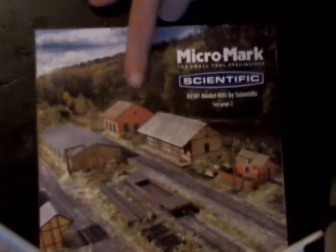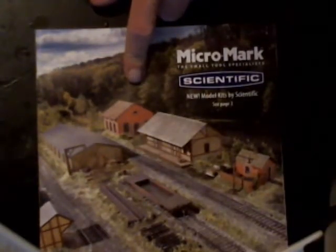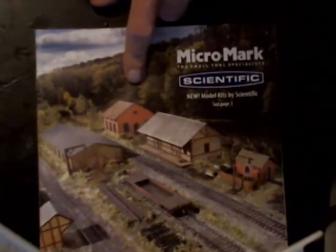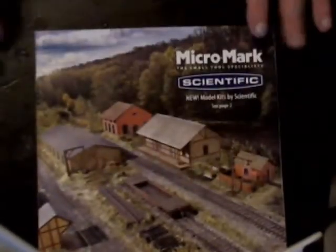Next, Micromark. There's a lot of waxworking stuff you can get here. No special price differential. It's just another source. I like them. I bought a lot of stuff from these guys.